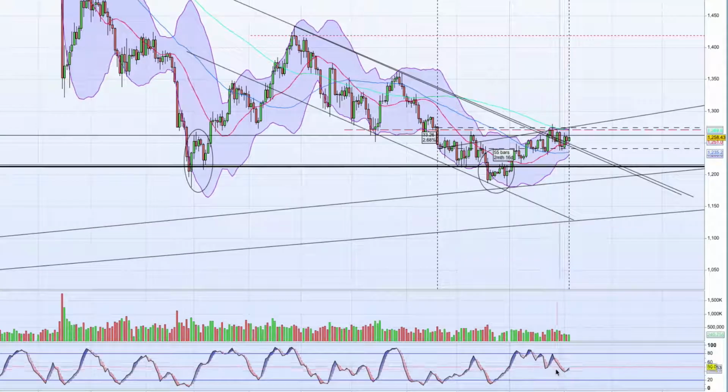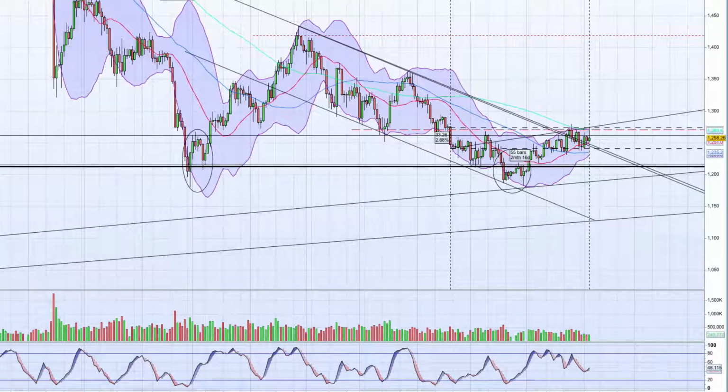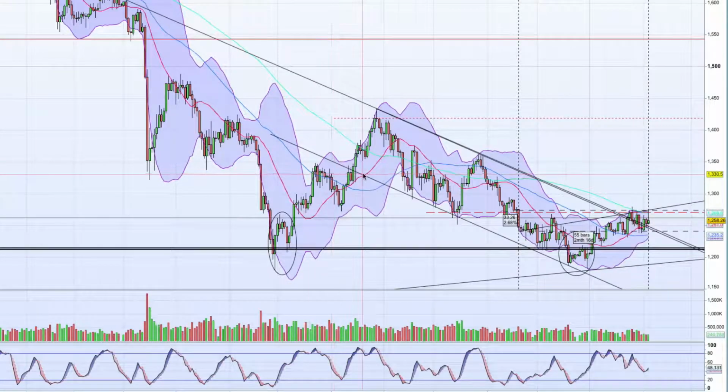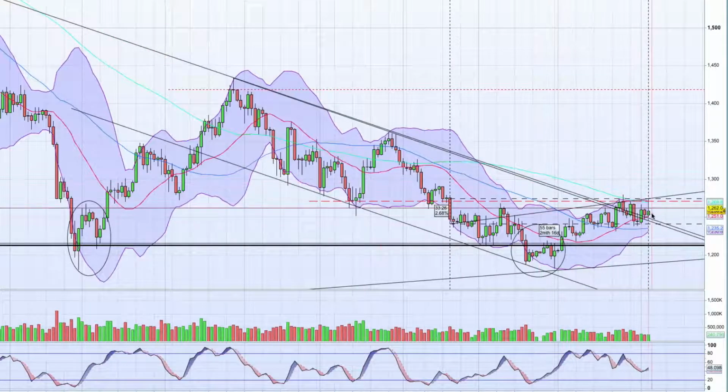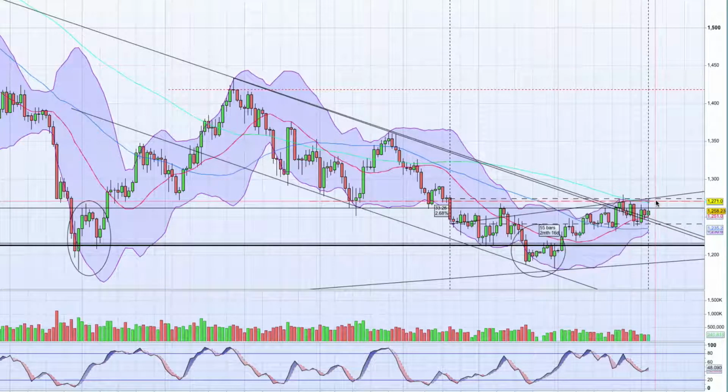The stochastics are fairly confused, so at this point, we just want to see if this line is going to hold. But I do like the fact that we are above this long-term trend line. We did see a spike up this morning after the bad report, and we did see this test 1274, I believe it was, but it didn't hold. So at this point, we want to see if this is going to hold.